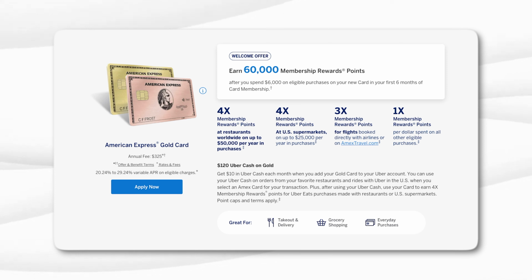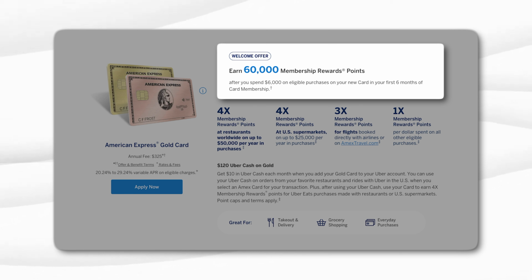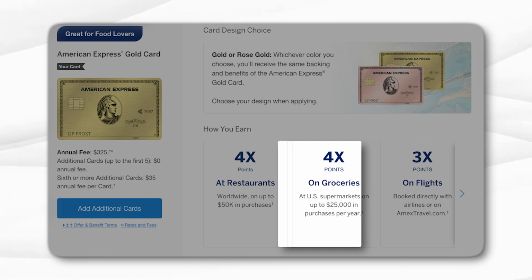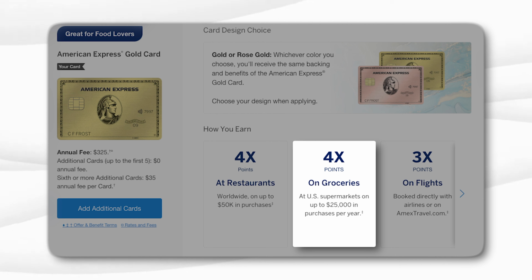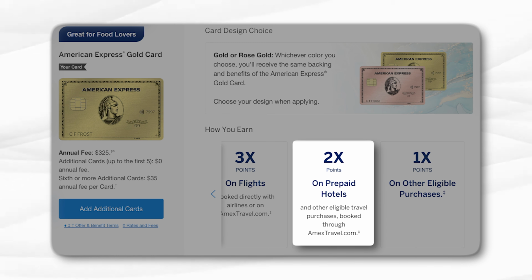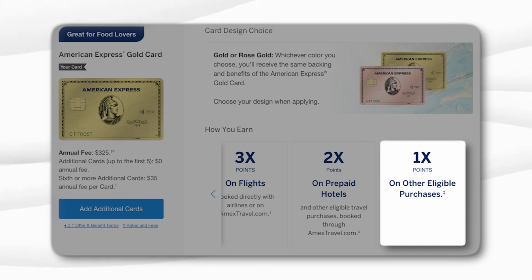But to start, this card offers a standard intro bonus offer of 60,000 Membership Rewards points after spending $6,000 in the first 6 months. Now, when it comes to its reward multipliers, the Amex Gold is the ultimate card for foodies and just everyday spending in general because it offers 4x points at restaurants worldwide on up to $50,000 in purchases per year, 4x points at US supermarkets on up to $25,000 in purchases per year, 3x points on flights booked directly with airlines or on AmexTravel.com, 2x points on prepaid hotels and other eligible purchases booked on AmexTravel.com, and 1x points on all other purchases.